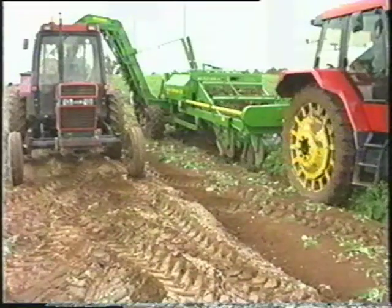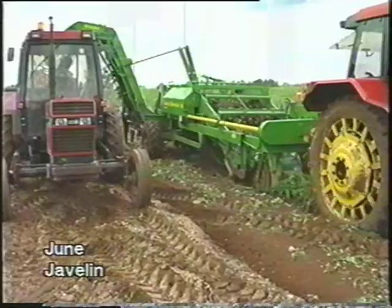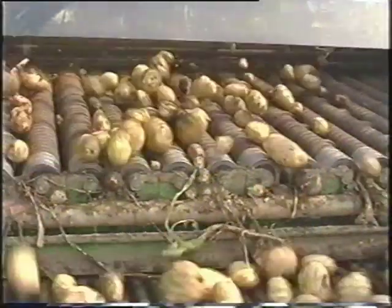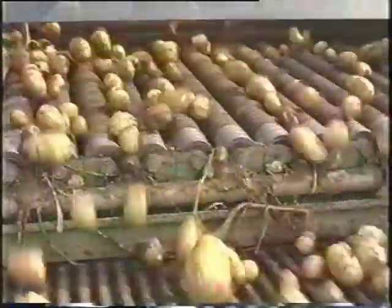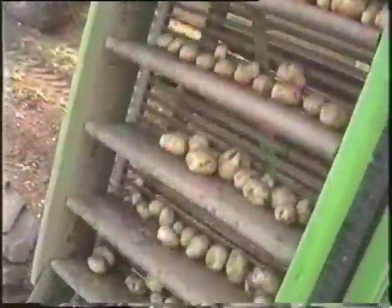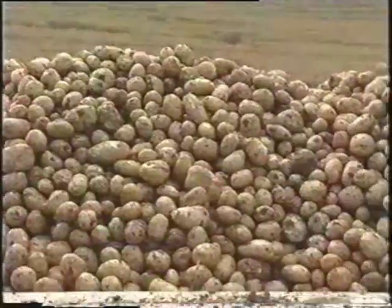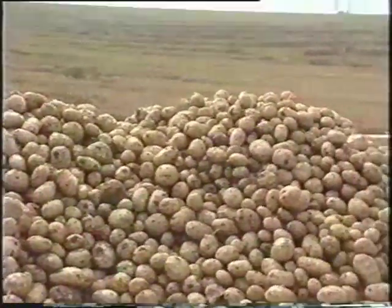Another Statesman, sold in 1991, lifts 600 acres of earlies and second earlies. Hear what its operator had to say about it. First, about its sample. Well, the sample in the trailer is equally as good, if not better, than off the previous machine, with people on the machine taking the stones and trash off. The Statesman is getting a better sample in the trailer.